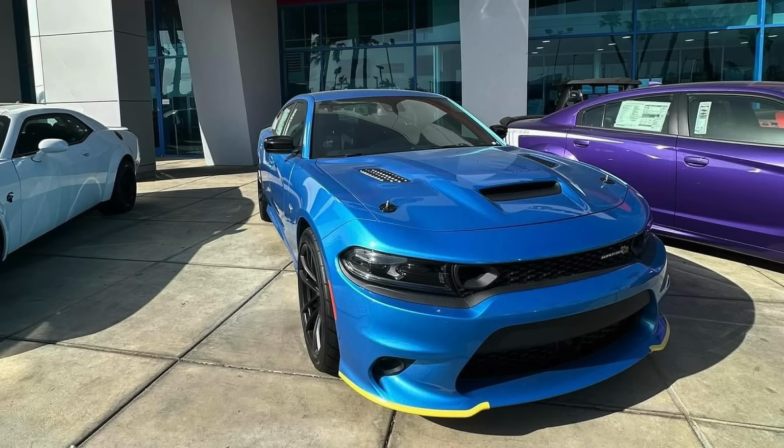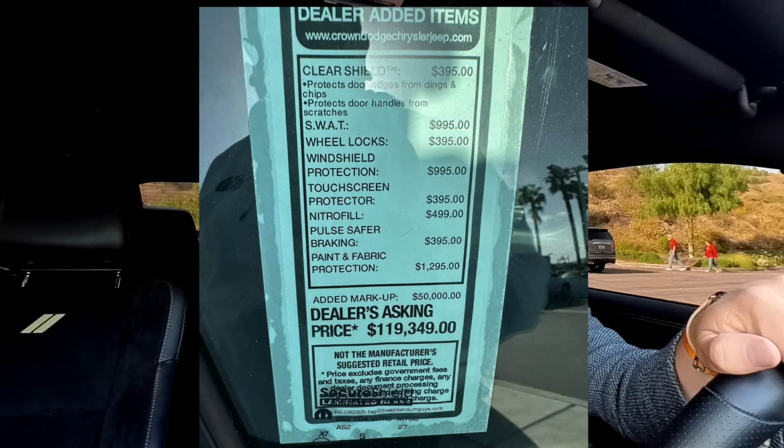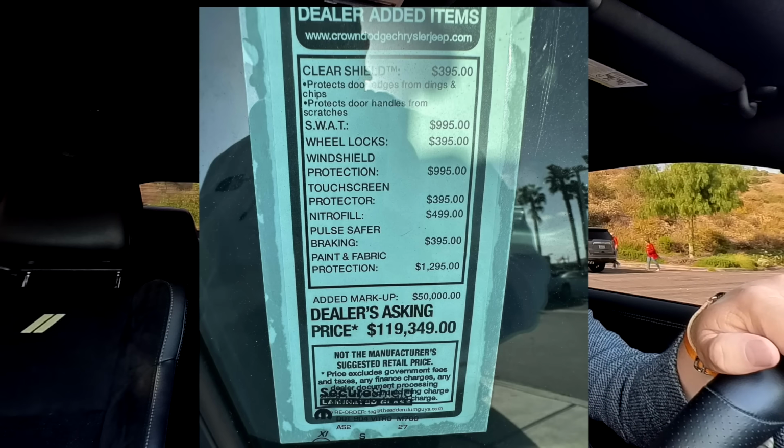And I don't know who it was that took this picture and sent this to this group on Facebook, but boy, you hit the nail on the head with this one, and it's too good for me not to share. So let's jump right in. This spectacular standard body Super Bee Scat Pack Dodge Charger 2023 is listed for sale for the bargain price. You ready for this? $119,349.